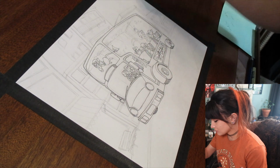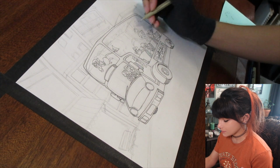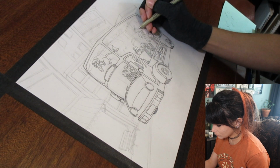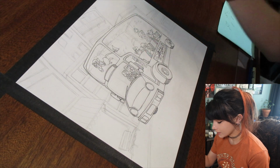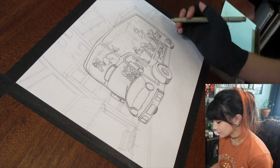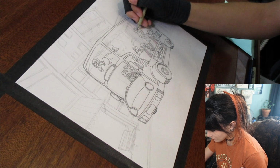I will say, I'm actually pretty pleased with the size of how everything turned out. I was definitely afraid the characters were gonna be way too small, and they are small, but you can definitely still tell what's going on in the bus. You can see all the individual characters. You can kind of tell what some of them are doing. I'm happy with it. I was definitely freaking out earlier that they were gonna be too small.